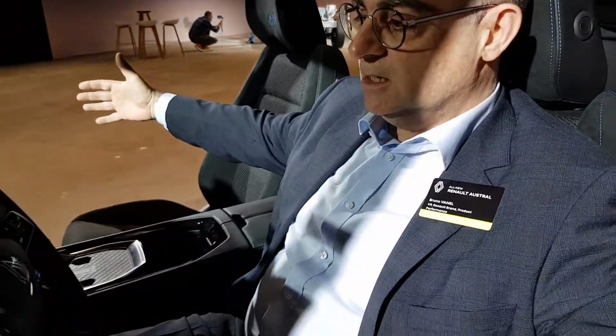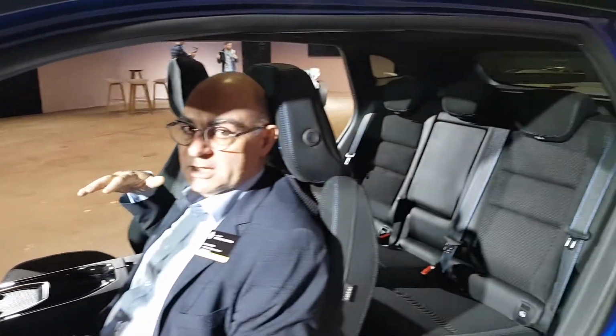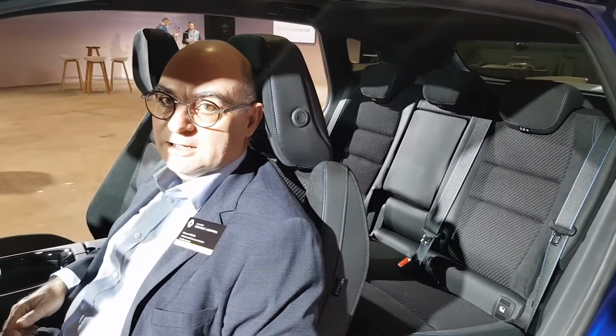Here it's open, but also you've got in the rear a sliding bench with a very wide knee room and a large trunk for daily and also family usage.